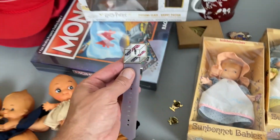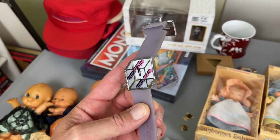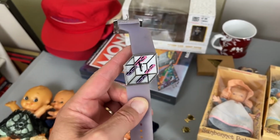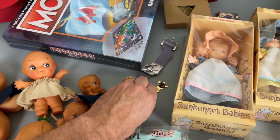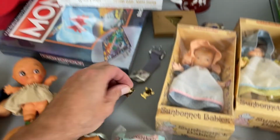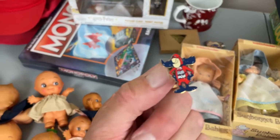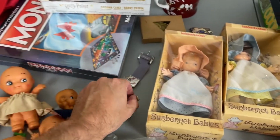And then at that same sale, we have this cool, what I think is an 80s wristwatch. That just kind of screams 80s to me. That's pretty cool. Cube perspective there. A couple of pins. This first one is the Hawaiian Punchy mascot. That's his name. And then before Spuds MacKenzie was Budman. So that's kind of cool too.